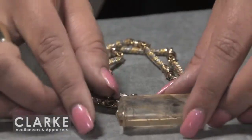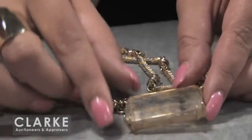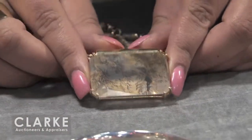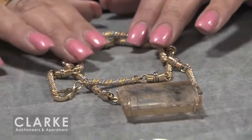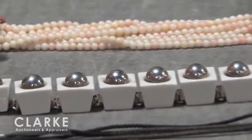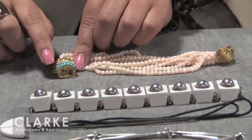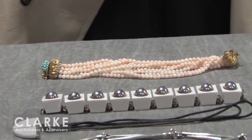And one of my favorite pieces in this auction is this moss agate brooch. With the organic inclusions in here, they're nearly figural. It's a very beautiful contemporary piece that was custom made for the consignor on this nice white gold and yellow gold chain. And here we have a 10-strand angel skin coral bracelet with a beautiful 18-karat gold clasp with inlaid turquoise.